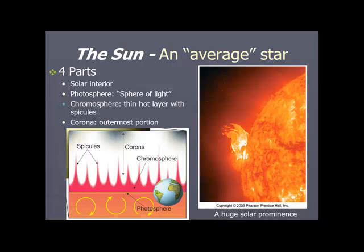There are 4 parts of the sun that it's broken down into. However, the boundaries are kind of fuzzy. So you have the solar interior, the inside of the sun. Then the photosphere. This is the layer of light. Next you have the chromosphere, which is this thin layer which has these rays or these spicules. They kind of look like spines, or the picture that, if you ever drew a sun as a kid, the picture of the rays that you would draw off of it. And then the outermost portion is the corona.